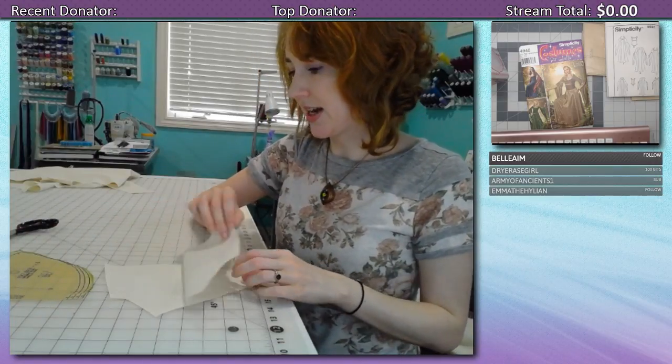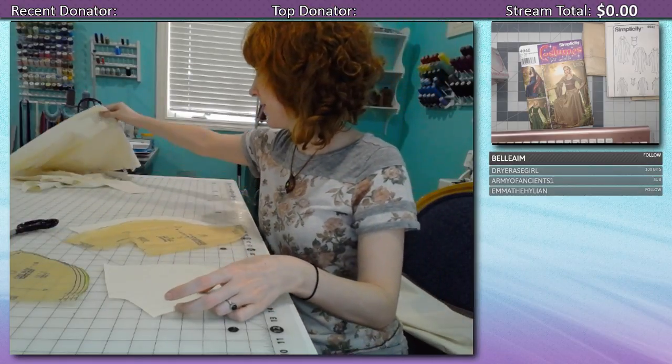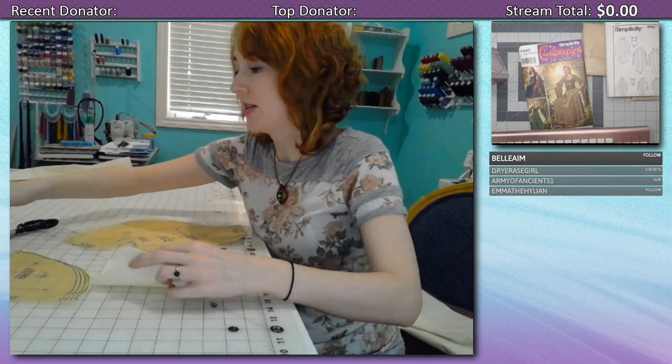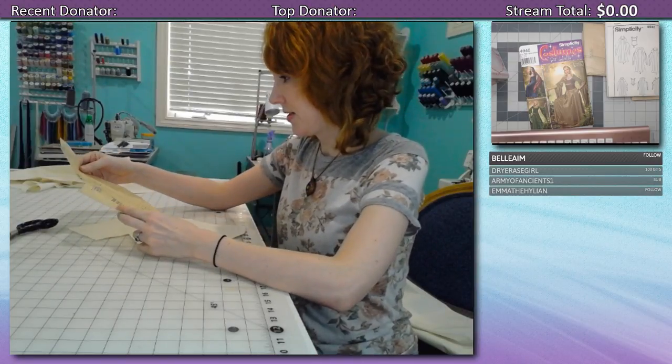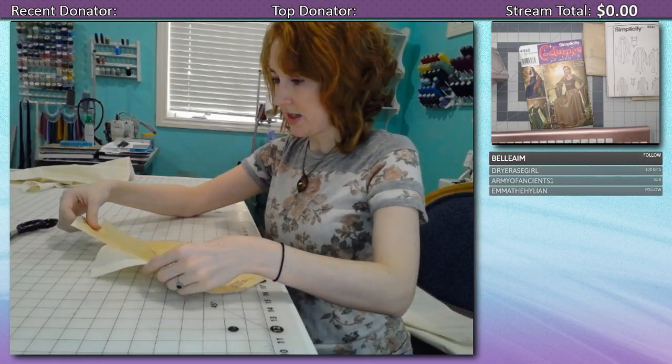Which needs to be attached to that. Oh, wait. These are front and side front panels. So these need to be attached to the back panels, actually. This is the front panel collar. And these need to have their little V shapes stitched together like a dart.